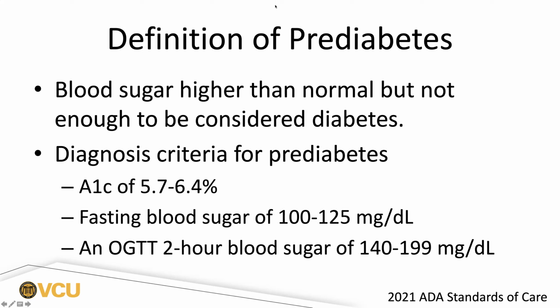According to the ADA standards of care from a diagnostics perspective, the diagnosis criteria include an A1C elevated between 5.7 and 6.4%. And you'll note that the cutoff for full-blown diabetes is an A1C of 6.5% or higher. You can also diagnose pre-diabetes using either a fasting blood sugar or an oral glucose tolerance test 2 hours postprandial.